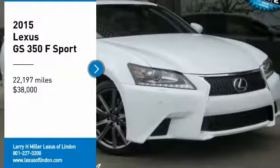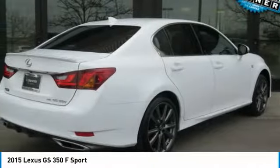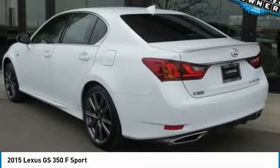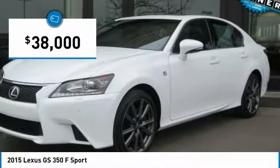You are going to love the 2015 GS350. The GS350 boasts a powerful engine with a lot of horsepower output under its hood. Yet this beautifully built car remains a luxury sedan first and foremost, with its plush interior, high-tech amenities, and impressive standard equipment. And it is priced below $40,000.